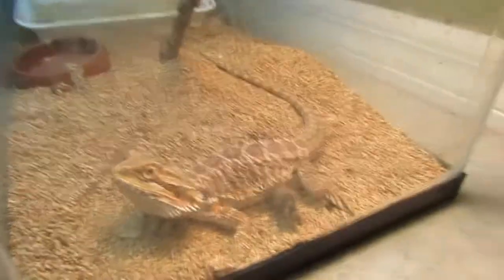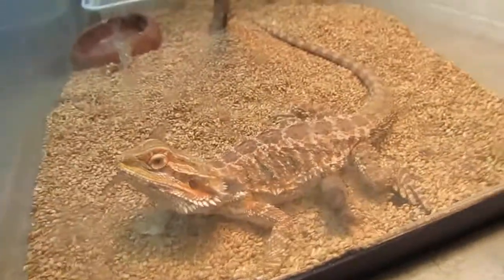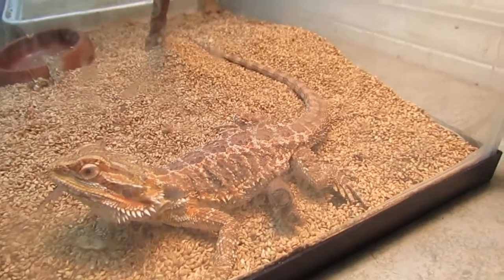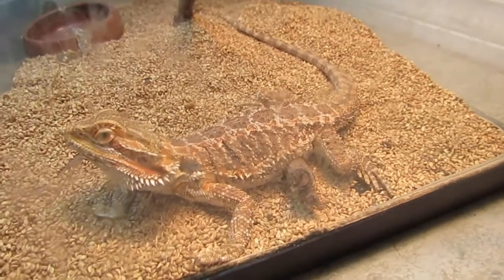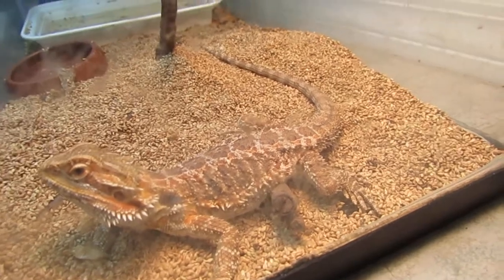So yeah, her coloring. The camera's not picking it up that well, but her coloring is amazing, especially on her head and the redding. But she is the feisty one. It was vice versa. We hold her all the time, and she can never tame down. But the male tames down like that. So we're trying to get her to tame down a little bit.